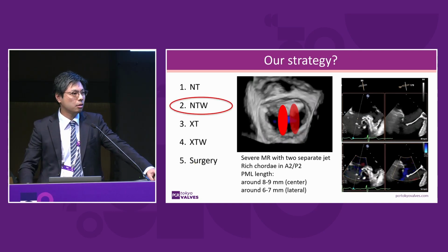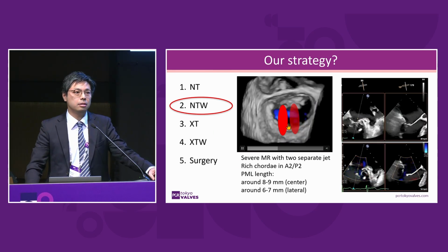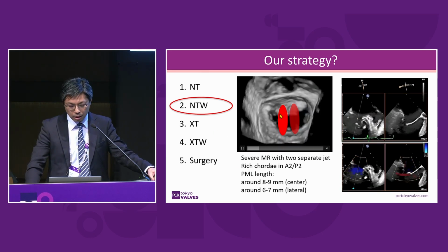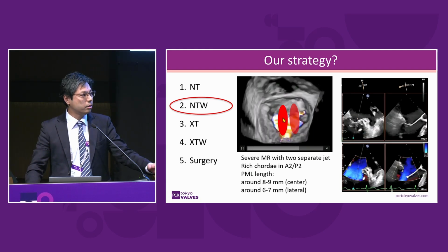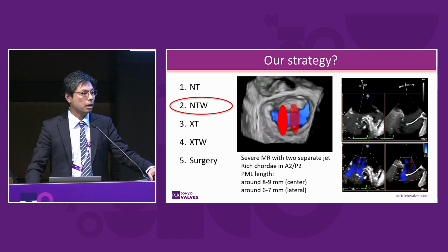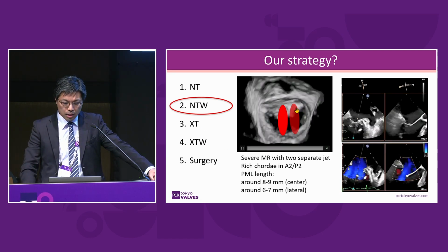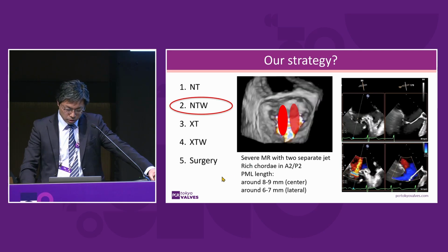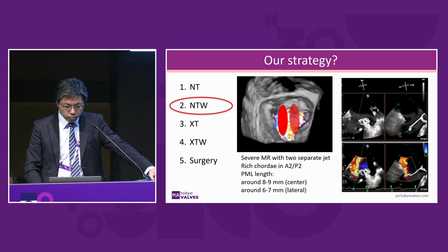This is my plan, so I will choose the NTW. And the first target is, as you can see, the lateral P2. After that, I will consider putting an additional clip. I think using NTW and NT for the medial P2. So this is my actual strategy.